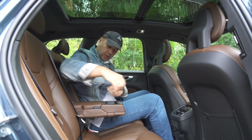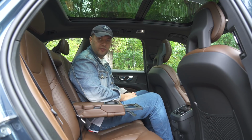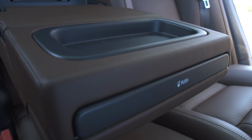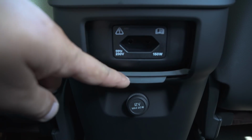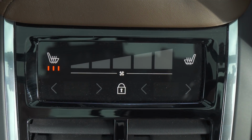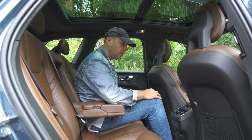We've also got an armrest with a special compartment and cup holders, 2 cup holders. Certainly some space for a mobile phone. We also have 12 volts output and a standard socket. We've got rear seat heating and controls for rear climate control system. By the way, it looks quite good, I would even say sexy, if you're a gadget fan.